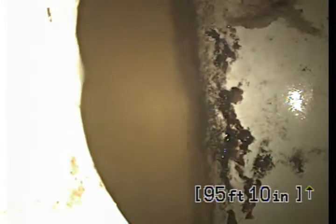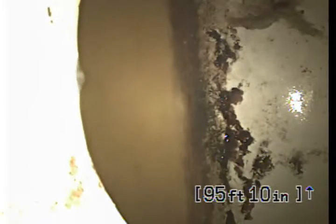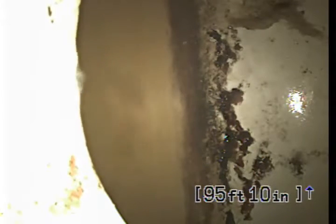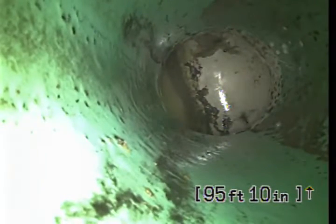Okay, here at 96 feet, we reached the city sanitary sewer main. See that? We got water coming through there still. I wonder if there's a toilet running. So what it is, it's backed up inside the house and some of it's coming through slowly.